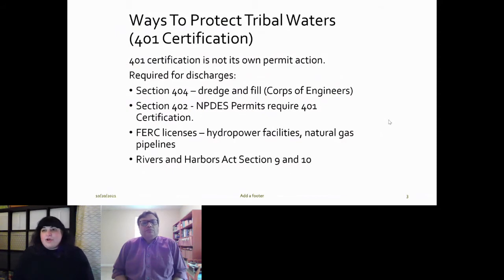All right, so with 401 certification, there are 4 actions that can be taken. You can deny the certification, you can waive it either intentionally or by exceeding the reasonable period of time that you have to review it, you can certify it, or you can certify it with conditions. So tribes with 401 TAS are their own certifying authority. So for projects that happen on tribal lands, where tribes are the certifying authority, you will be processing the 401 certification and denying, waiving, or certifying that 401 cert.